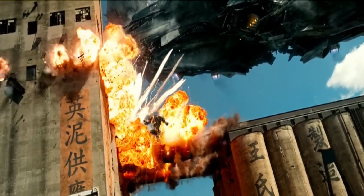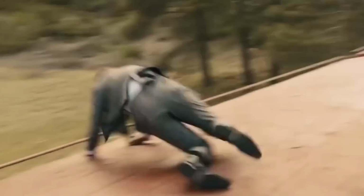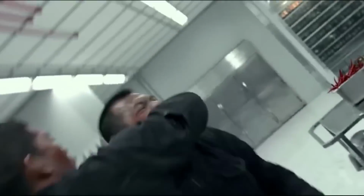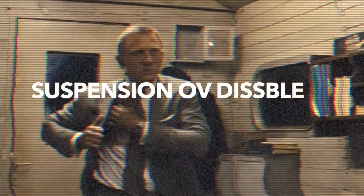Number 1. Good effects. Part of what makes an action movie really good is if the movie looks real. That gives it some emotional weight. Even if you're watching the stupidest action movie ever, if the effects look real, you can believe it. If something looks fake, it takes you out of the movie. It makes the movie seem cartoonish. How are you supposed to care about what's happening if you know it's fake? The movie's job is to convince you that it's really happening. Now, the movie itself doesn't even really have to be realistic, but if it looks real, you can kind of believe it. It's called suspension of disbelief.